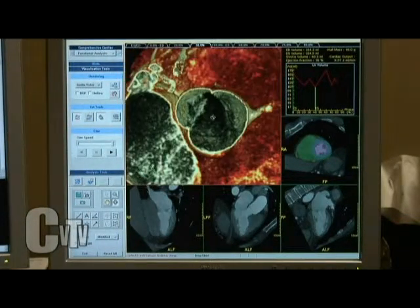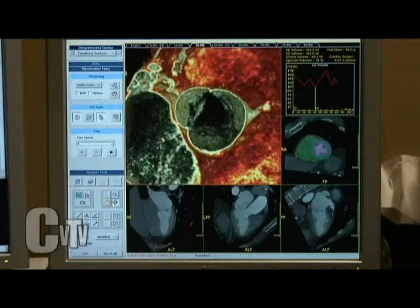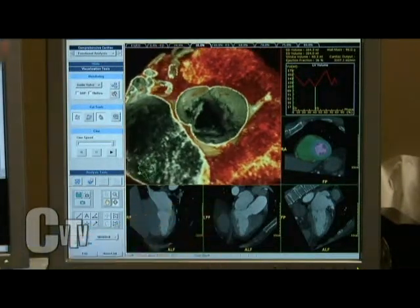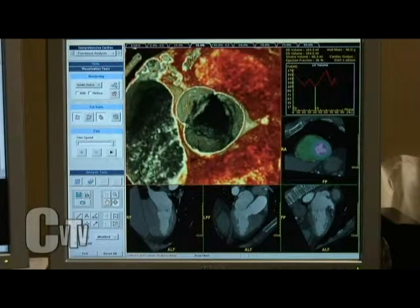All right. We can also look at that valve when it's open, so we can make sure the valve is opening normally. There's no restrictions or narrowing. So there's the 3 leaflets, 1, 2, and 3, opening normally, so no problems with that heart valve.